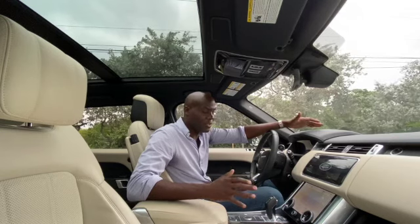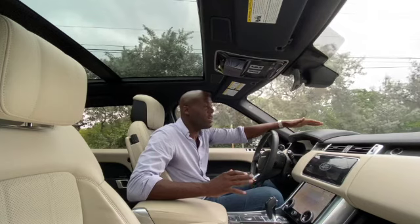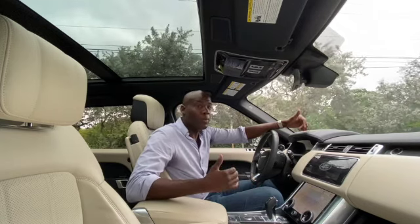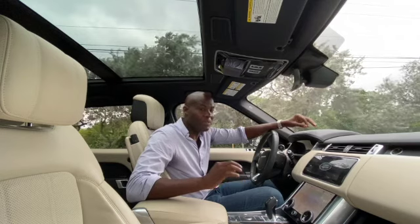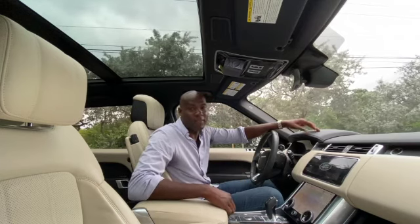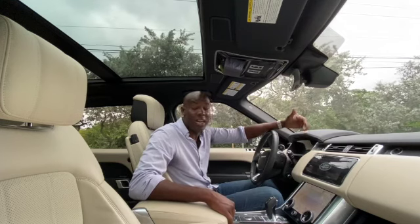It is absolutely beautiful. I love the spec on it. It is black on the outside, black metallic, and an ivory on the inside. Now, most people don't get the ivory because of the upkeep, and I will say yes, you will see every little piece of dirt, every little stain, it all shows up, and keeping a type of leather cleaner in your car is an absolute must if you're going to get this color.